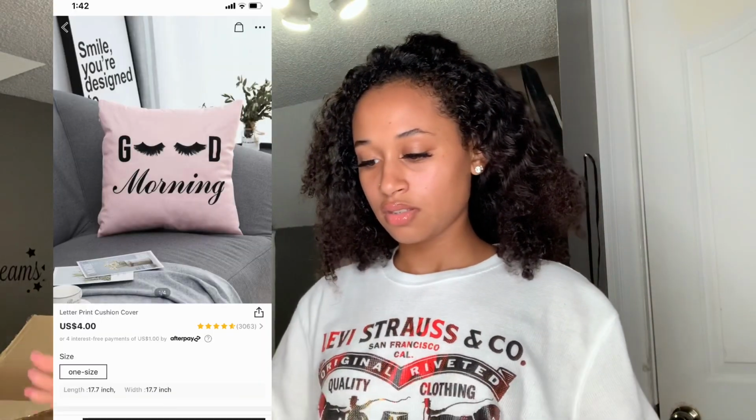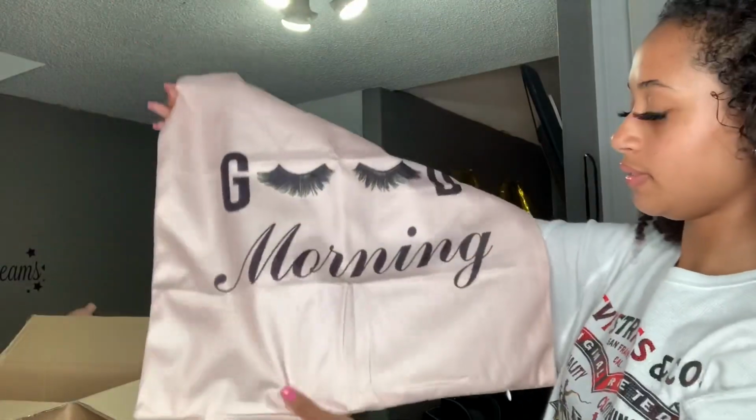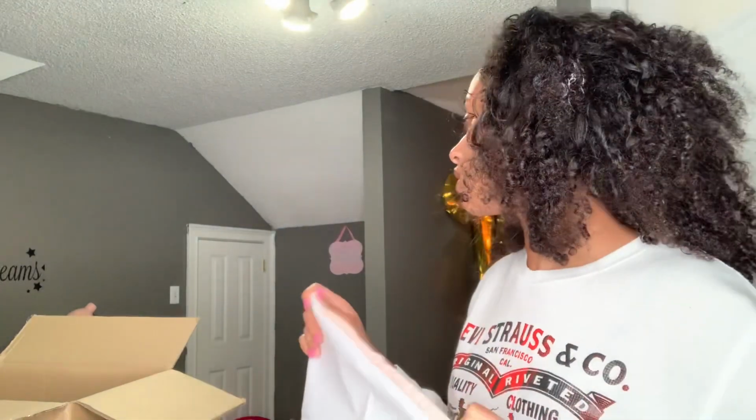What is this? Something else I got was a pillowcase. I got this little pillowcase for my bed. It says good morning, and this has a little zipper right here. You put the pillow in, and bam, hopefully I find a pillow that can fit with this. But if not, I'm gonna just find something to put in it. It's just a little pillowcase that says good morning on it.